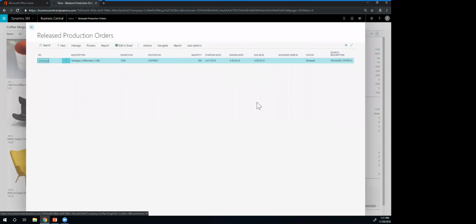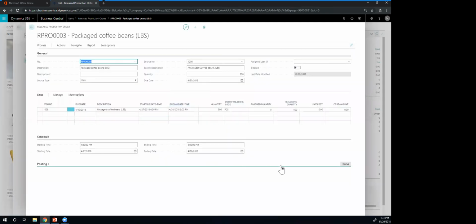All right, so the system has a forecast that on the 30th we need to make 500. And using planning worksheet, I have automatically generated a production order to make that finished good. And that production order is right here in front of us. So let's take a quick look at this one and just take a breather. So we have the production order.